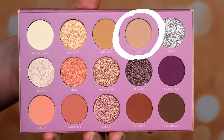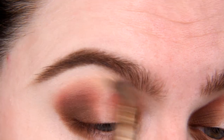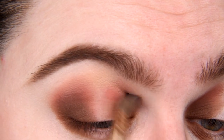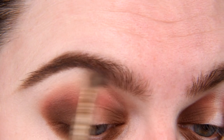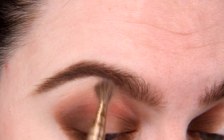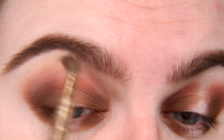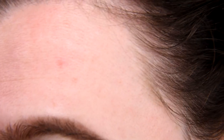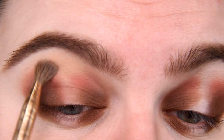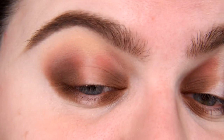Okay, shade Luz, and let's make this bridge. So I'll just use this pretty light transition shade to literally blend everything here. So I'm applying it also on these other shades. And I even blend up to my brow, because this shade is really, really light, so I can allow myself to apply it under my brow. Although, it's still not as pigmented under my brow, because there is beige there.